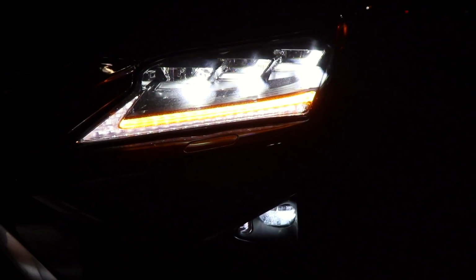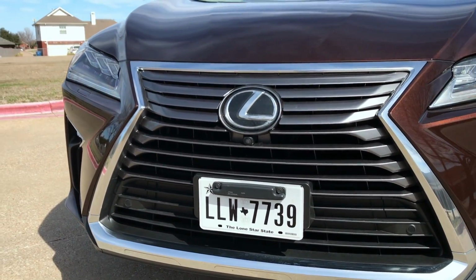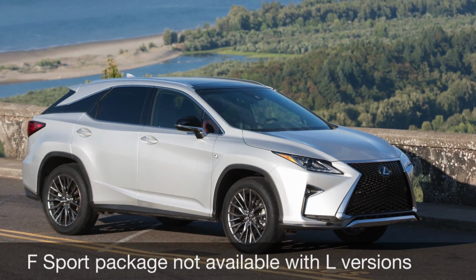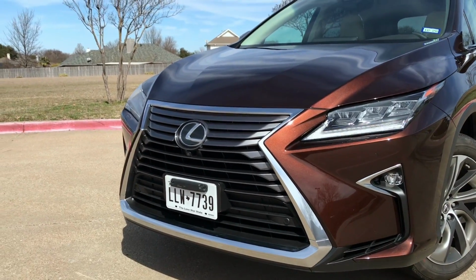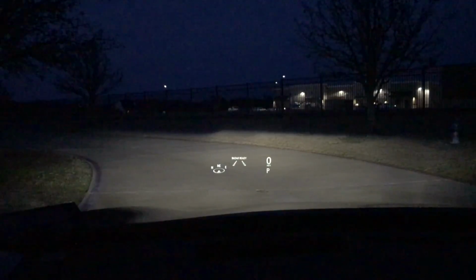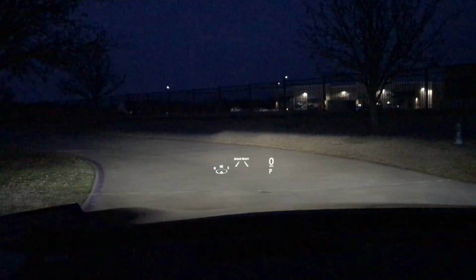Same goes with Lexus's big spindle grille. I personally prefer the look of the F-Sport grille, but Lexus's grilles have definitely grown on me. I don't care if they're a large grille or not. I think that the vehicle looks pretty sharp from up front. Like I said, the headlights seem to sit a little low with their line.